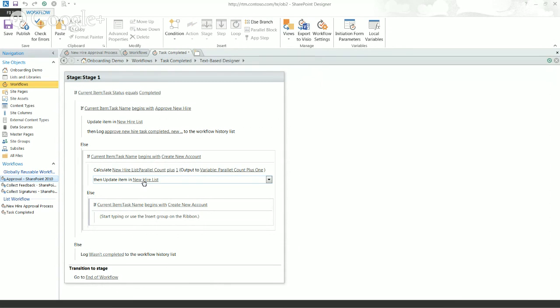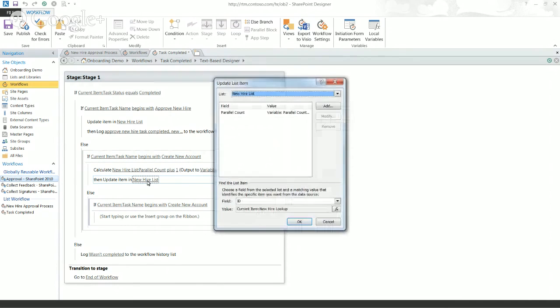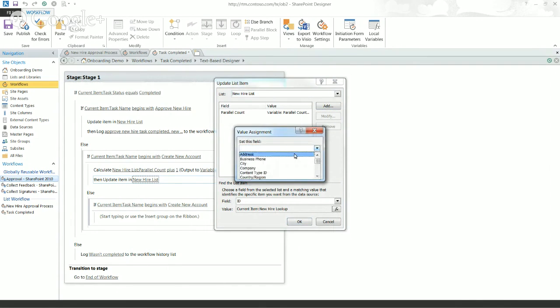So I have another thing I have to update for this one. It's create new account. So I actually have to put whatever AD account they fill in the task. I'm going to put that over in the new hire item too. That way the person creating the new AD account doesn't have to actually go over to the new hire list. So I'm just going to say set field.